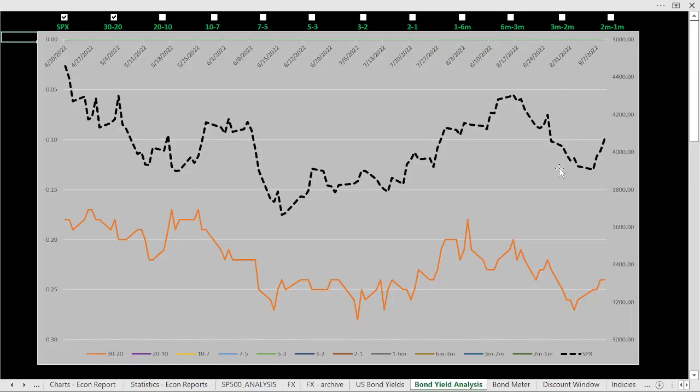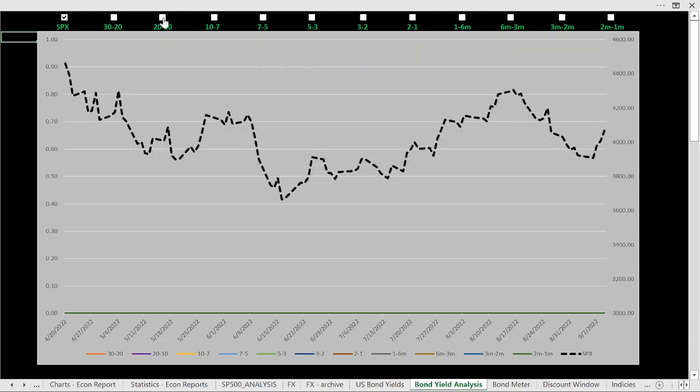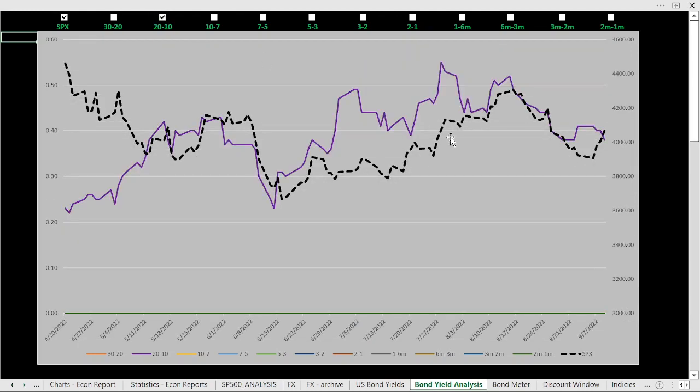The black line is the S&P 500, moved down sharply, then really bounced up. Well, the 30-20 spread, the difference between the 30-year bond and the 20-year bond, it looks like it's followed course, but it hasn't performed in kind. You could also compare the S&P 500 to the 10-20 spread. Again, S&P 500 breaks higher. This spread changed to some extent, but did not follow.